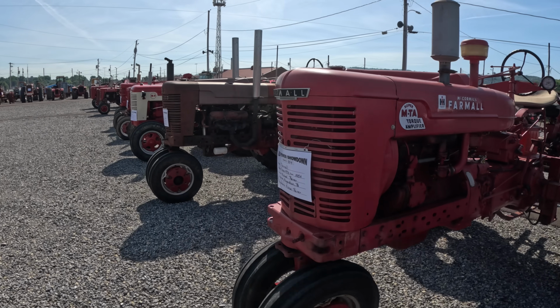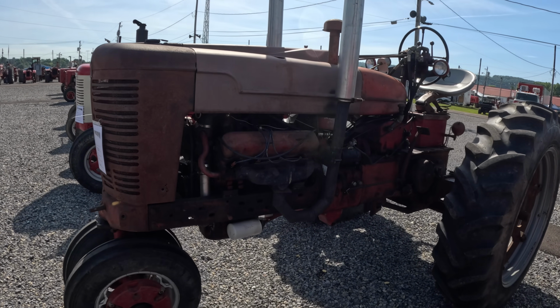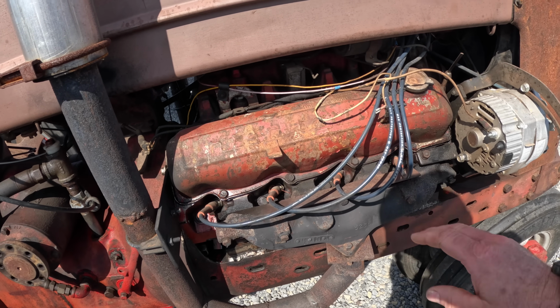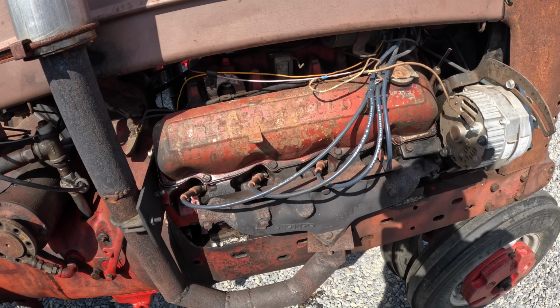Good morning. Oh, what's that? An M with a V8 in it. It's an International V8. Says it right on the valve cover. I don't know what size.